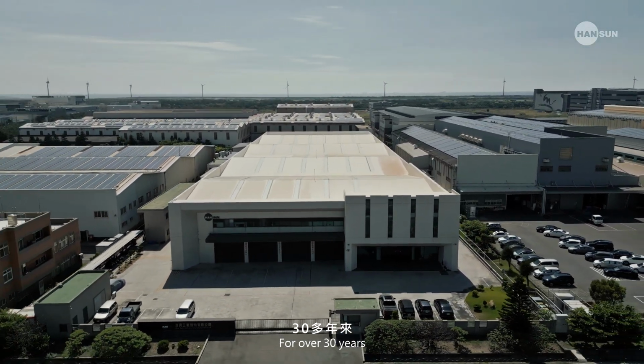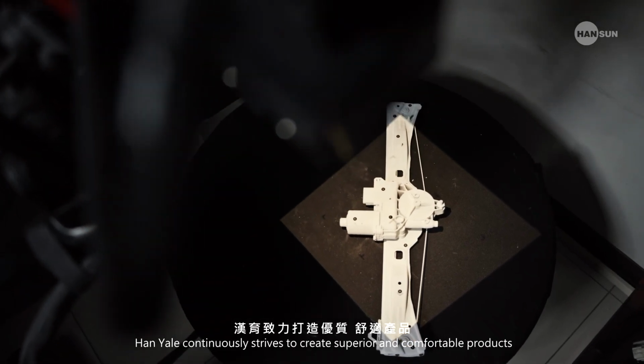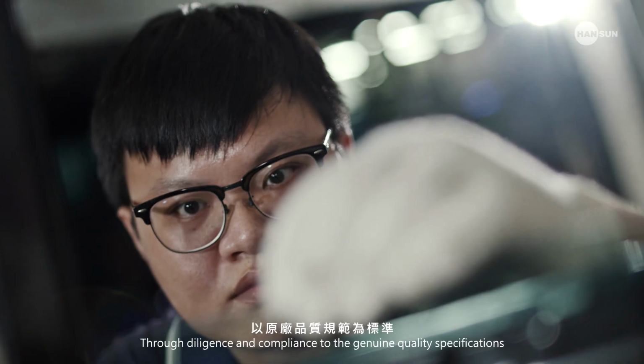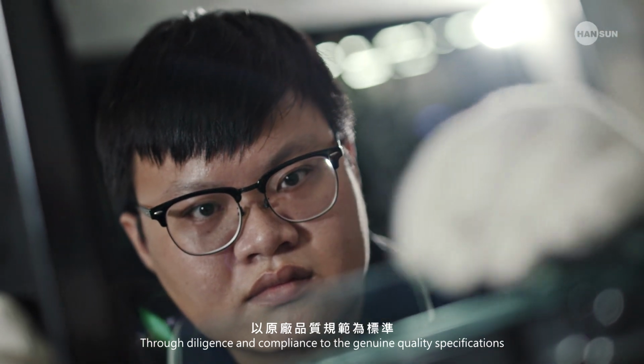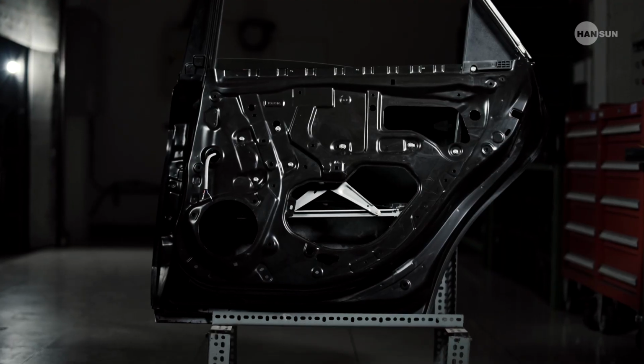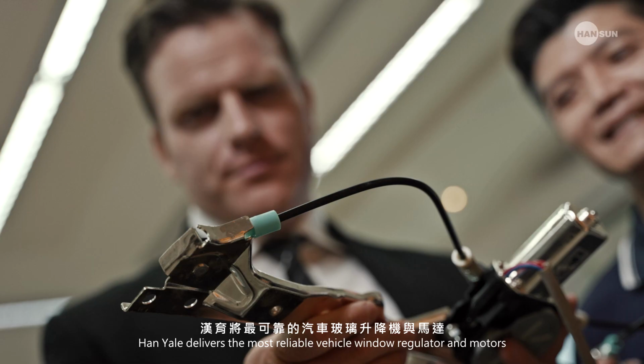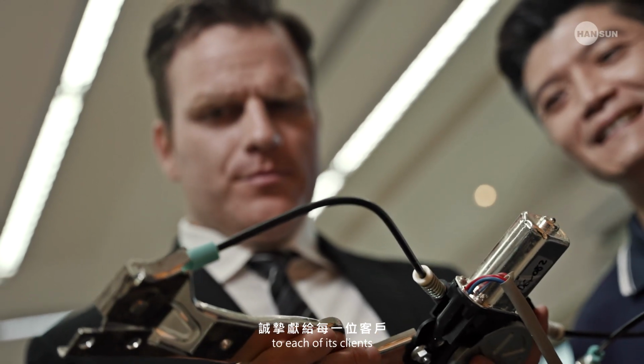For over 30 years, Yale continuously strives to create superior and comfortable products. Through the diligence and compliance to the genuine quality specifications, Yale delivers the most reliable vehicle window regulator and motors to each of its clients.